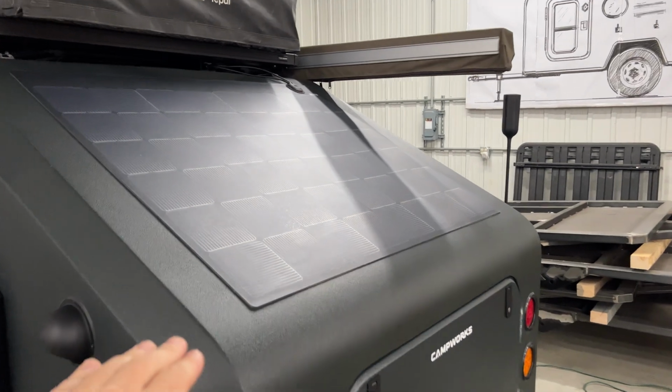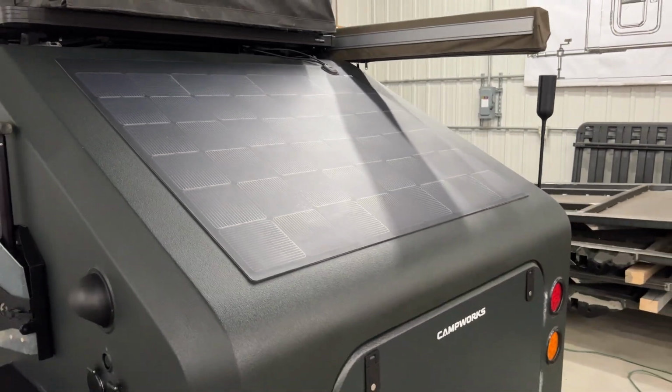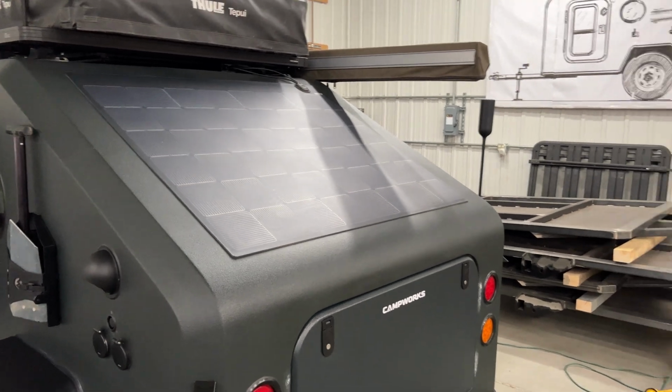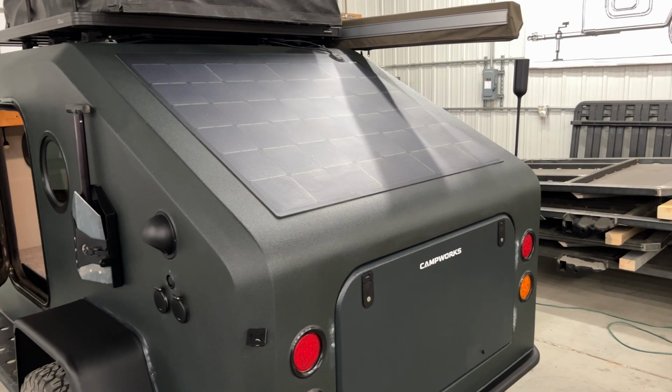Let's talk about that for a second. You'll see this is a nice big solar panel here, a 240 watt panel, which if you're out in the sun is going to be trickle charging your battery that's holding 12 kilowatt hours, right?